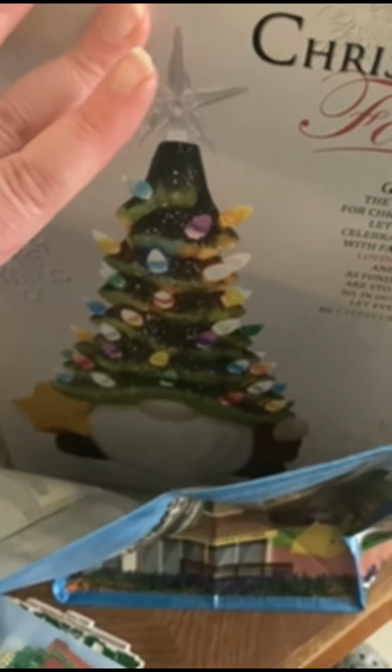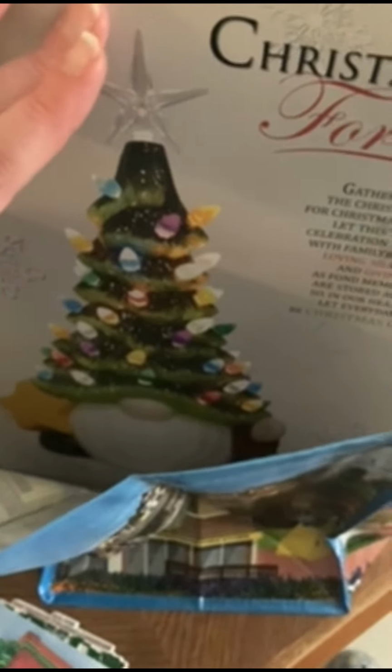And then this one is a Europe ornament, because we're hoping to do an Adventures by Disney Europe trip. And then I've been wanting one of those ceramic light up trees. And we got this gnome one. Isn't he cute? So I'm excited to display that this Christmas. So that's kind of our haul.